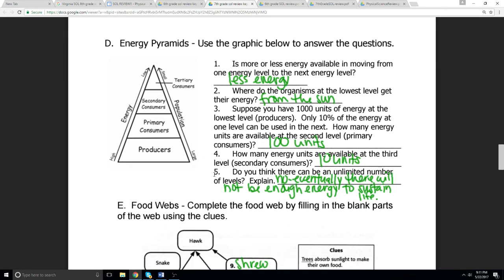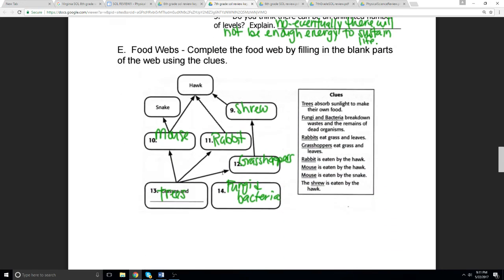Ms. Robinson, did I get it right? Yes, producers. Good job, guys. Good job. All right, so here's our food webs.